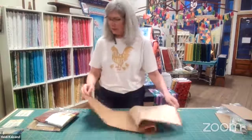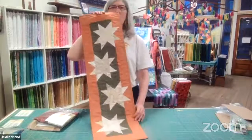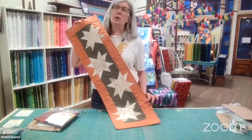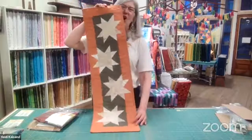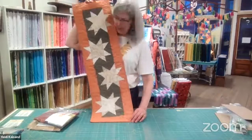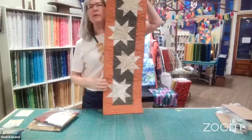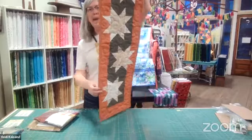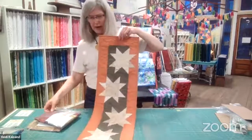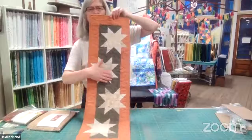Okay. So the first pattern that we're going to be featuring is Desert Stars. We misread it at first, but it's Desert Stars. And we just think this is a stunning table runner. The pattern itself has a couple of different options. We chose a very neutral one, so the stars have multiple fabrics in them.